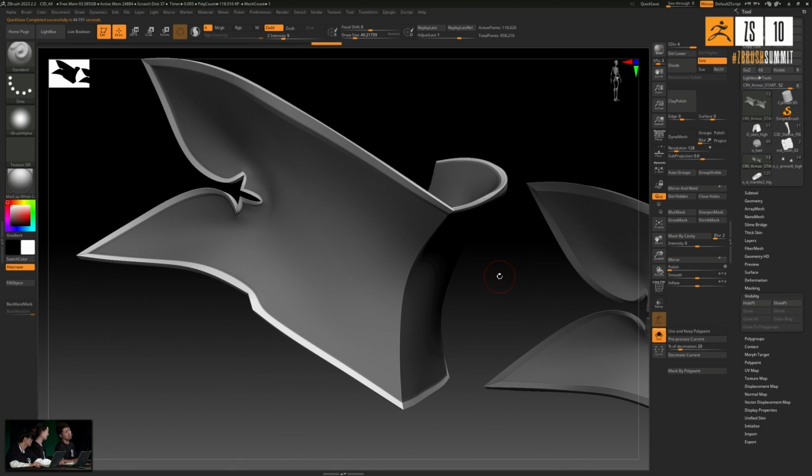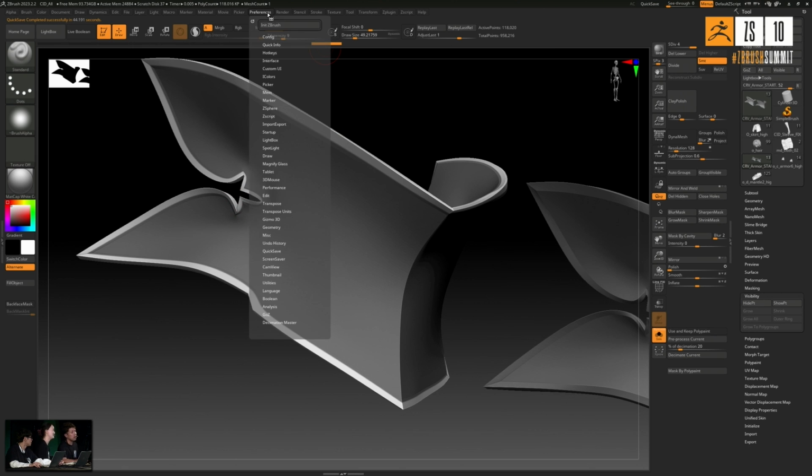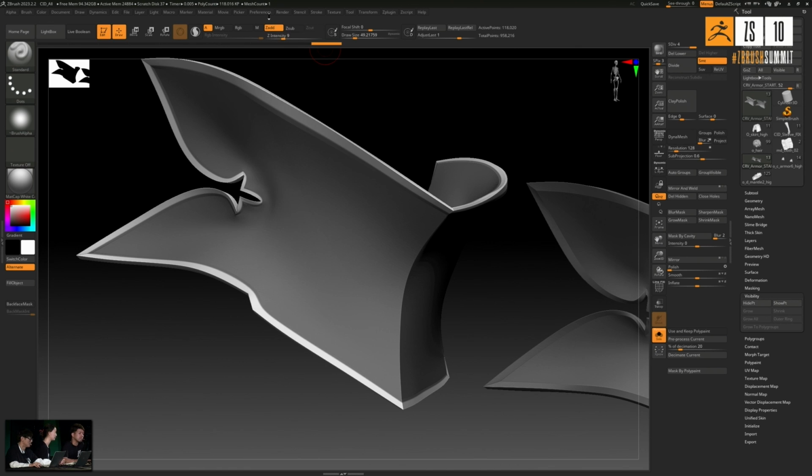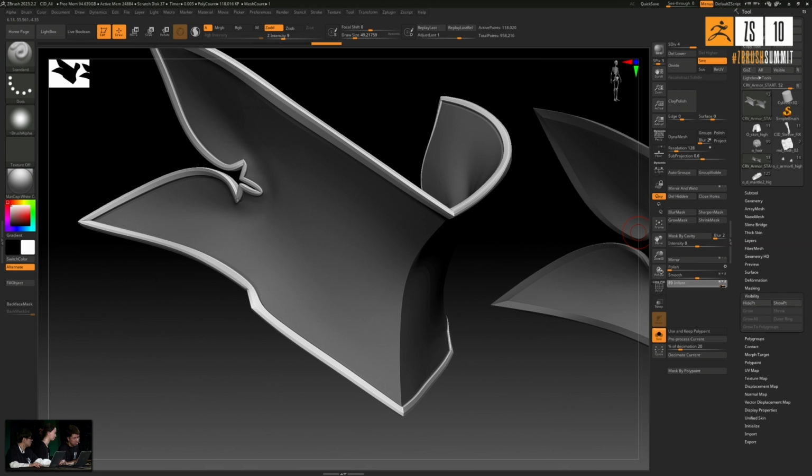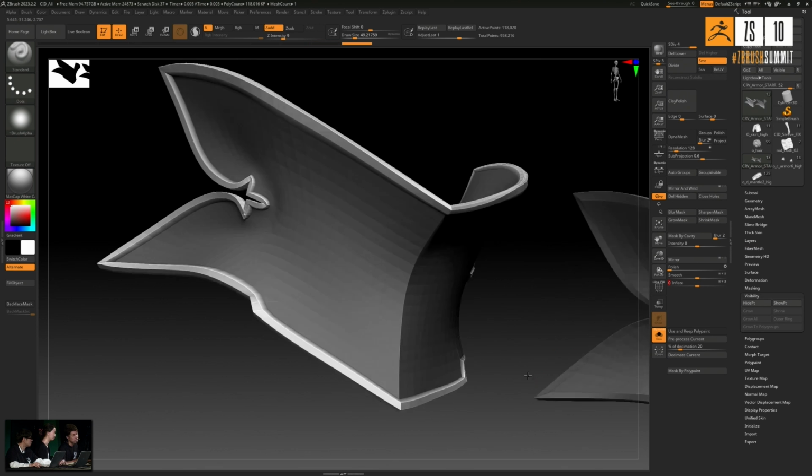Oh, yay. Okay, we're going to turn off the autosave, autosave and quicksave, so we don't make the same mistake. We put the maximum number. So under deformation, we would apply inflate. So it looks like this.